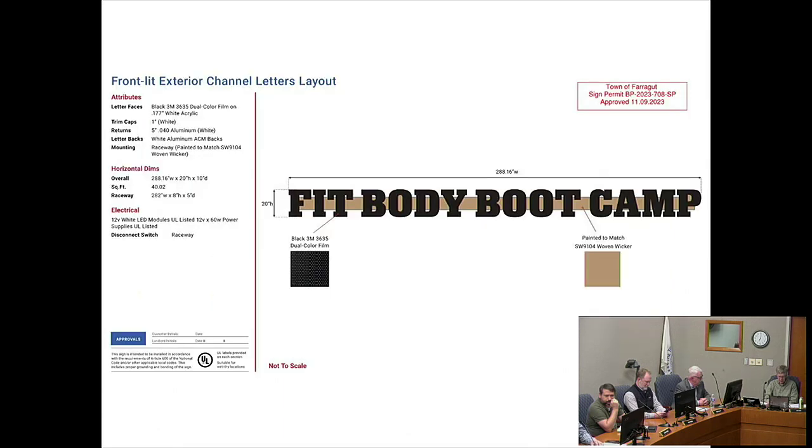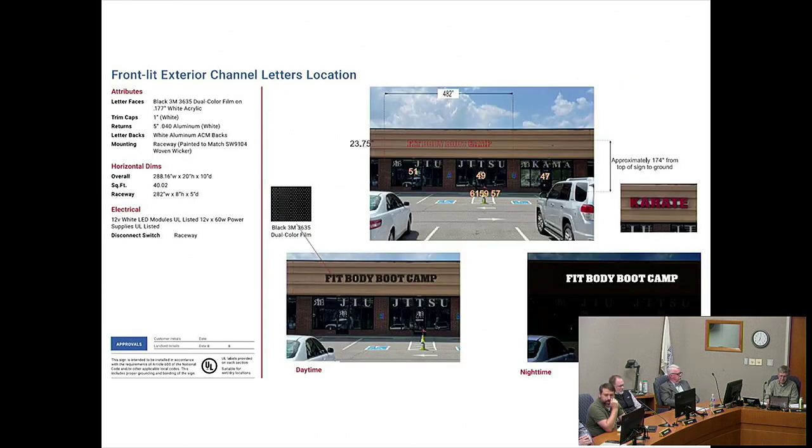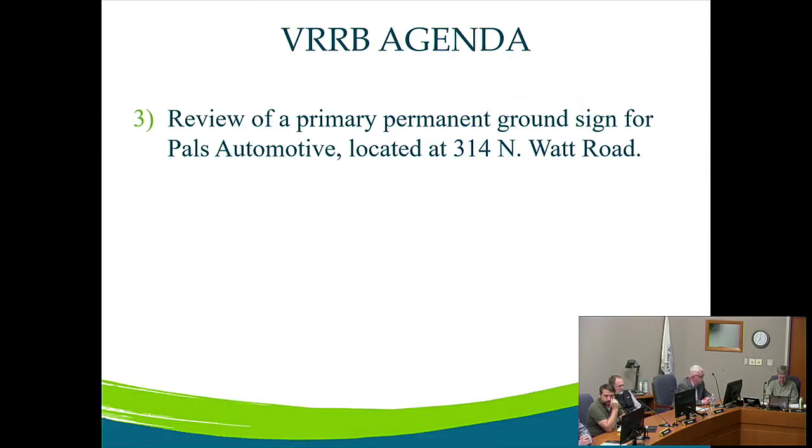Fit Body Boot Camp, they're getting a channel letter sign put up, black lettering and white at night. It's called day night vinyl. It looks black during the day, and then at night when the light shines through it, it's white. Wow, interesting. And that's it. All right, any questions on those from anybody?